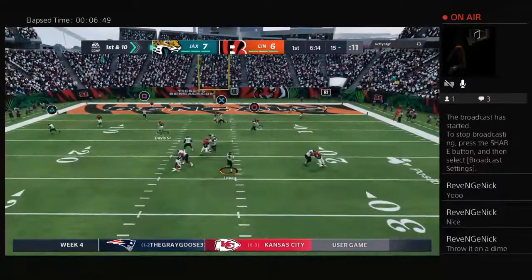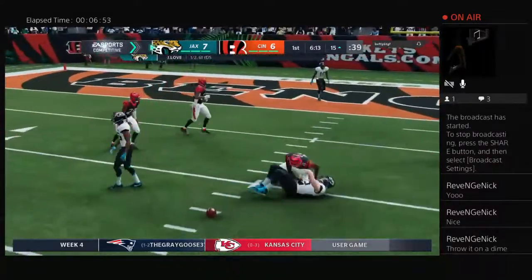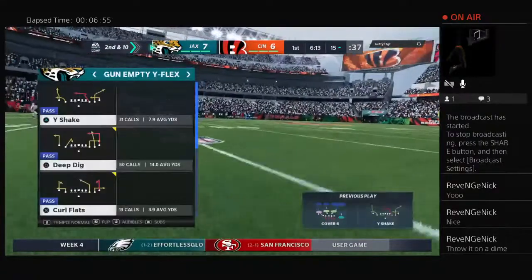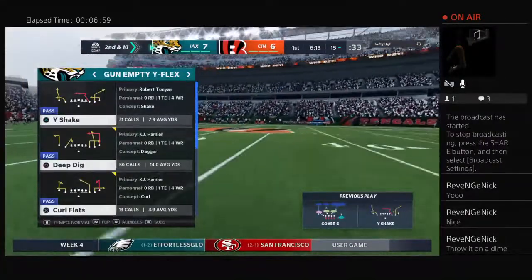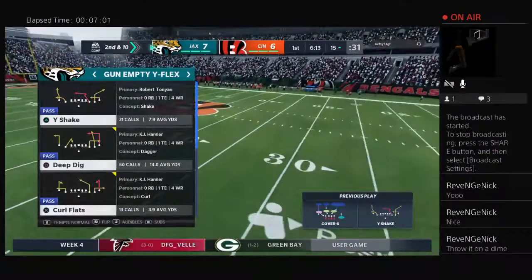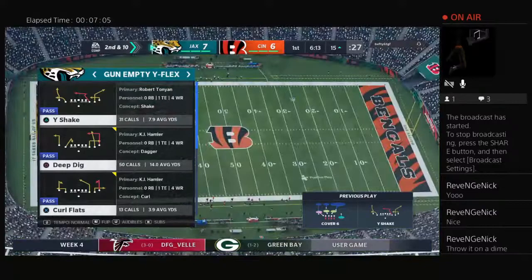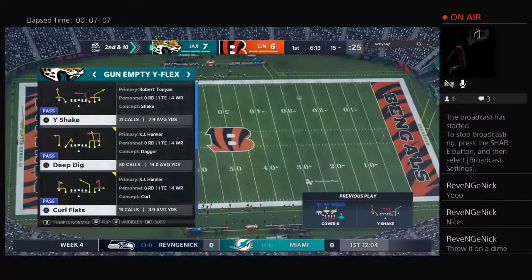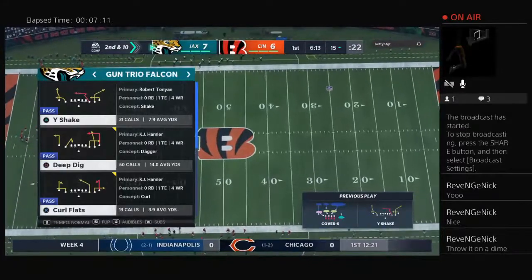Love from the gun. And that is incomplete. He couldn't hold on through the contact. Brings up 2nd down. And that's one of those plays where it's hard to keep two eyes on the football when you know the contact's coming, let alone getting two hands around it, hugging it to your body, and absorbing the hit. Even for those big tight ends who you would think could absorb that contact.